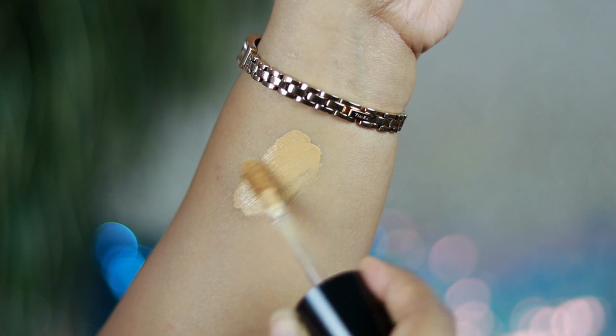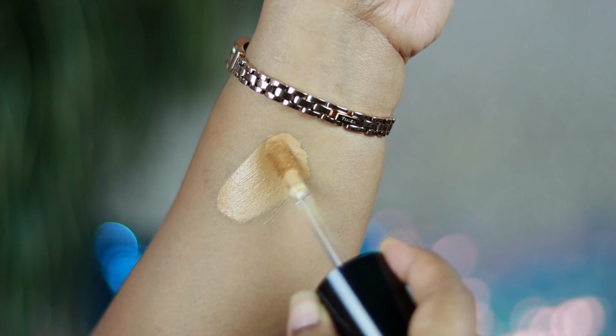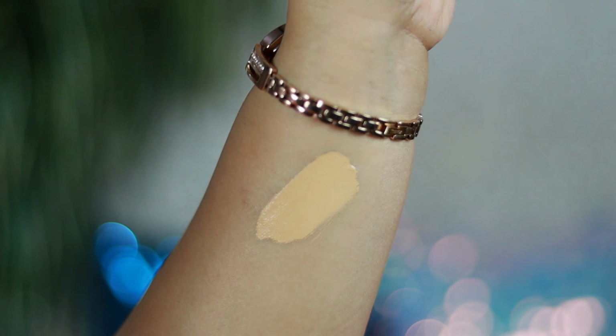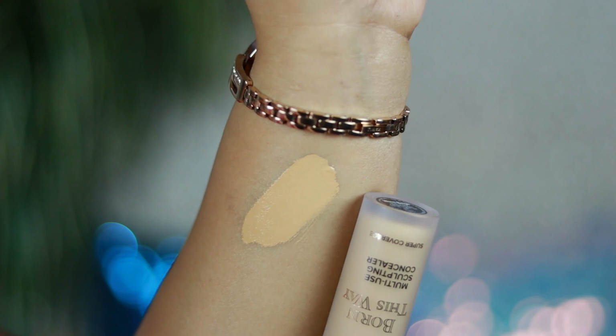You can see this is how Warm Beige from Too Faced looks. This is a full coverage concealer. You can see it's a full coverage. The formulation is so creamy but not thick, not heavy underneath the eyes. It makes my under eyes look so brightened, but at the same time doesn't make it look cakey. It doesn't crease, it doesn't look drying, dehydrating underneath the eyes.